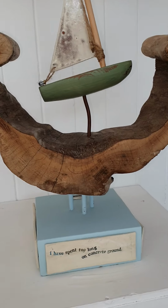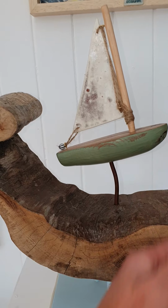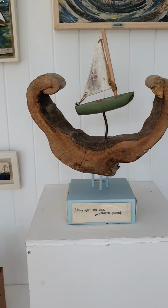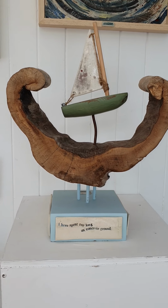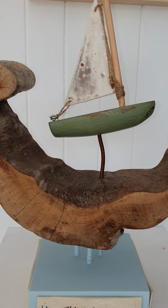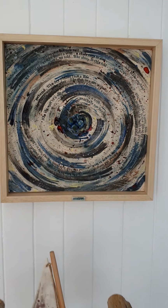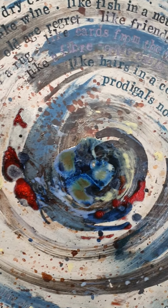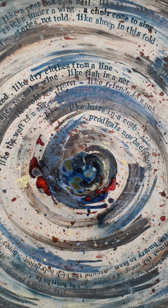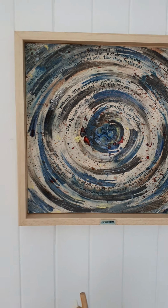And then this piece here, which I believe is the driftwood piece, Chris and Michaela have had for a very long time and never quite known what to do with it. And then this exhibition came about and they suddenly knew what to do. And then we've got these wall-mounted pieces as well. I love this with the swirls of colour and text. It's like a sort of whirlpool swirling around. I love the texture of that piece.